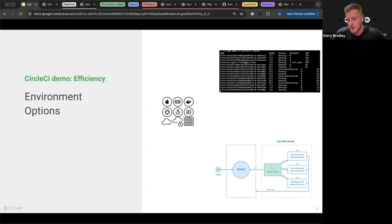And if for security or compliance reasons, whatever it might be, you have to do this, CircleCI can definitely solve your use case. And if this is something you'd like more information about, feel free to reach out to me. And yeah, we can get into that in a bit more detail.